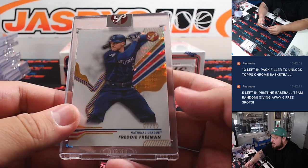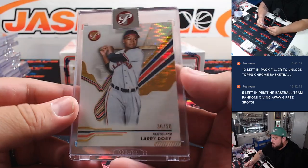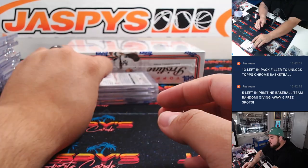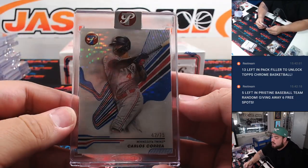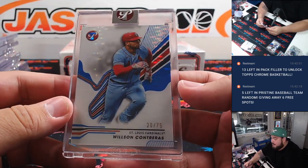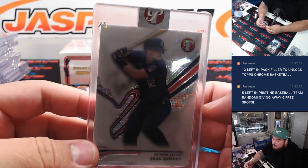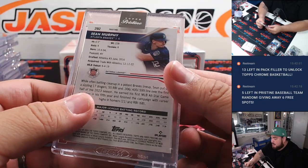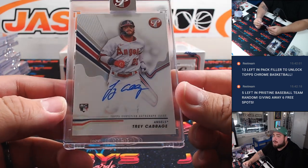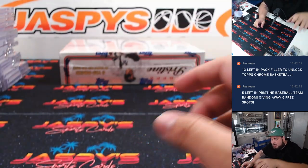All right, first one here we got is a Freddie Freeman Gold to 50 All-Star going to the Dodgers. We have a Larry Doby for the Cleveland Guardians to 50. For the Minnesota Twins, we got Carlos Correa to 75. We have a Wilson Contreras to 75 for the Cardinals. And then, of course, you have Sean Murphy there, All-Star for the Braves. And last but not least, we have an Angels rookie, Trey Cabbage. Rookie autograph there for the Angels. That is going to Dennis.